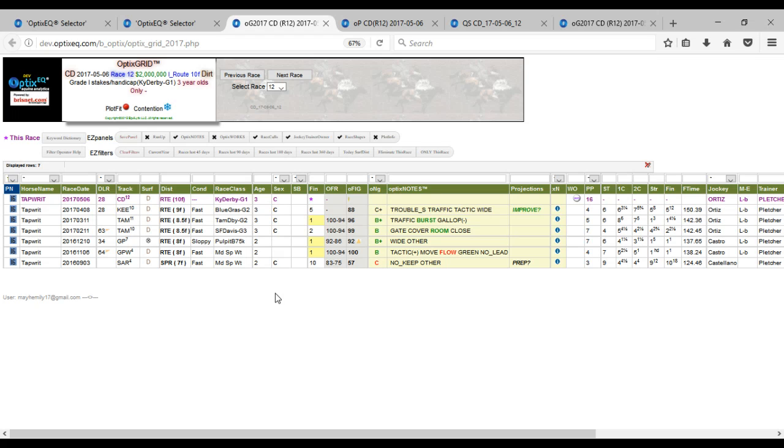I'm glad you brought up this horse, because we probably would have ended the recording and I would have been upset that I didn't mention him, because the Todd Pletcher horse is the one I'm going to use the most. And going back to the Bluegrass, he has an improved projection out of that. Traffic, tactic, wide. That trip is just not ideal. So that race is easily forgivable, and he's capable of moving forward off that.